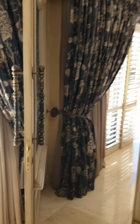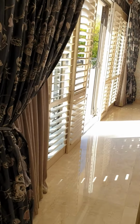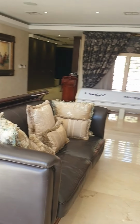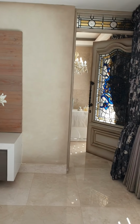And the main bedroom has got 2 entrances into the bathroom. It's where I went in there and back there. And as I exit on this particular side, I'm just navigating just to show you how beautiful, how spacious, how detailed this main bedroom section is.